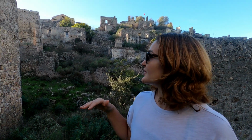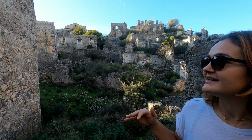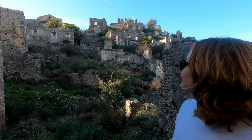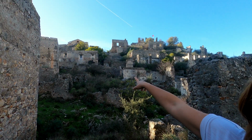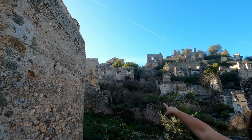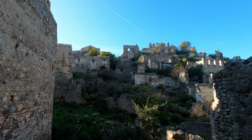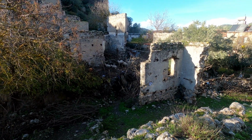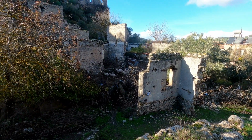Okay, I'm gonna whisper because I don't want to wake the ghosts up. But we're really in the thick of it now, just exploring all of these buildings one by one, seeing what bizarre things and treasures might lie behind the doors. I think we'll go up to the church next. We'll explore, we'll make our way there. Let's go. I guess it's nice to see people using this abandoned village at least for something.